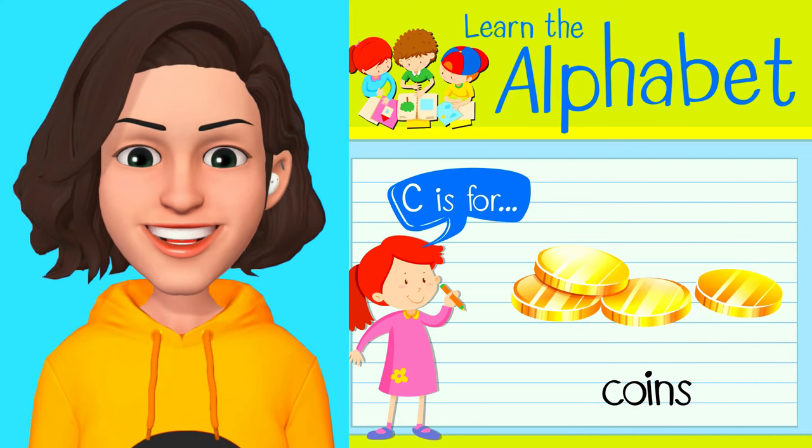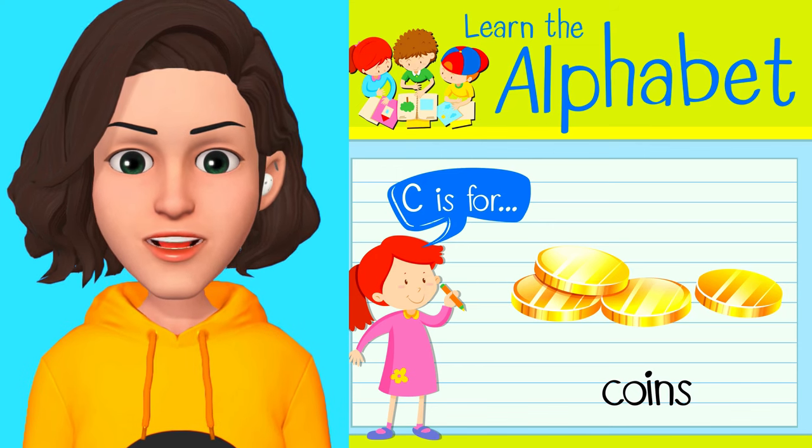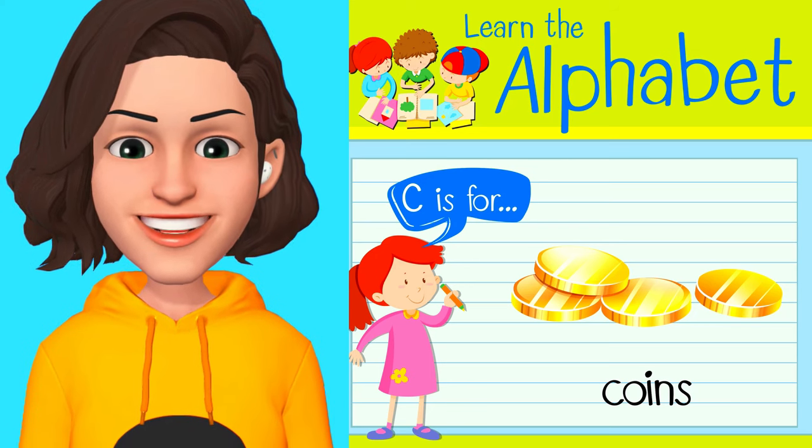What are these? These are coins. C is for coins. Can you say it again? C is for coins. Well done, everyone.